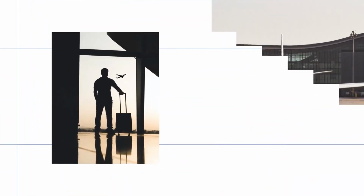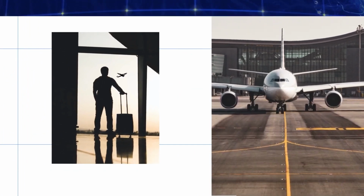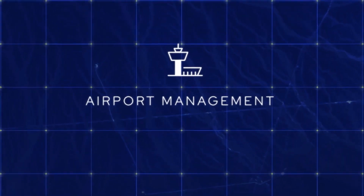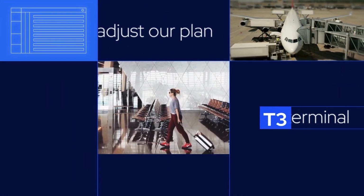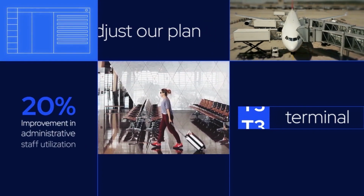The customer experience starts and ends here, at the airport. Airport Management streamlines activities in the terminal, giving me the flexibility to put our ground staff where our passengers need them most, as well as help assign gates at the airport for our aircraft.